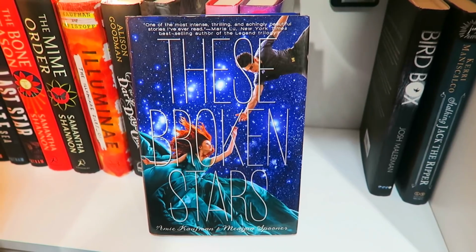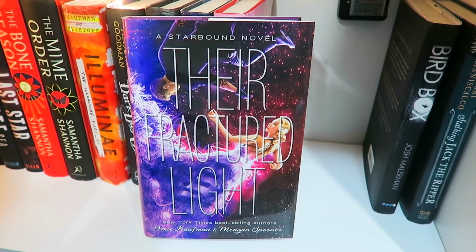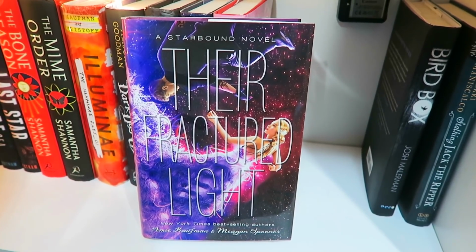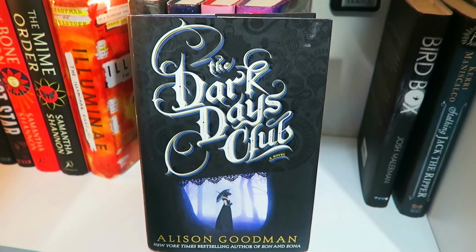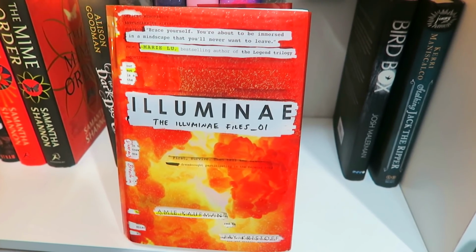It's awesome. These Broken Stars, This Shattered World, and Their Fractured Light by Amie Kaufman and Meagan Spooner. The Glittering Court by Richelle Mead. The Dark Days Club by Alison Goodman. Illuminae by Amie Kaufman and Jay Kristoff.